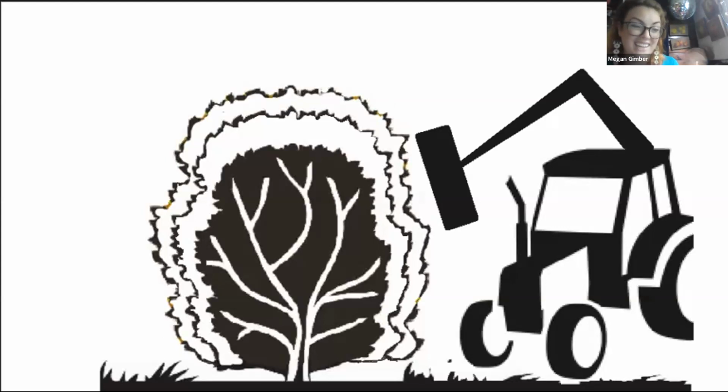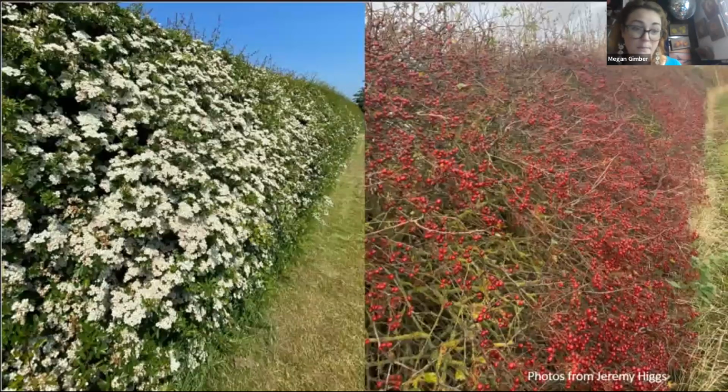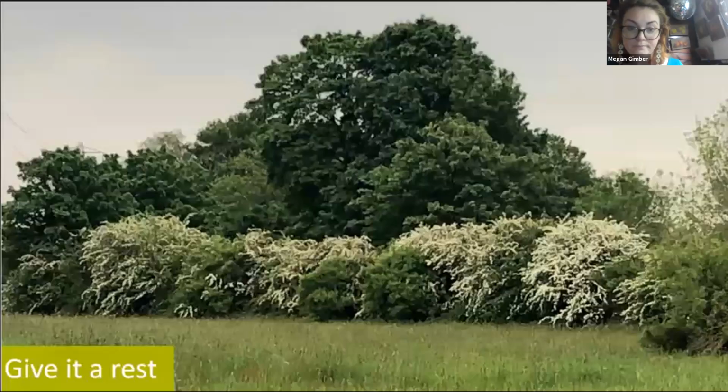So it's really just getting these hedges back into that life cycle type management. And I personally think the results of this one speak for themselves. This is a hedge that's trimmed every single year, so quite intensively, but it's trimmed higher and wider each time. So this is what's achievable even under annual trimming.